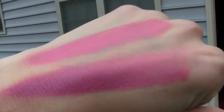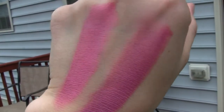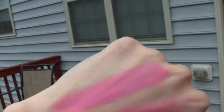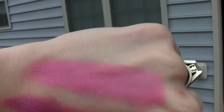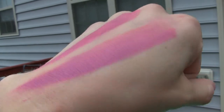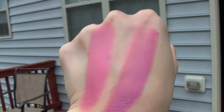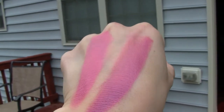So just to show you what they look like outside, it is cloudy today, so this is not in bright sunlight or anything, but here's Paper Cut. That's the one on the left, and then Willa is on the right. That is what they look like in outdoor lighting. So here is what Paper Cut looks like on my lips. Just a somewhat vibrant pink color. I really like it. I really like them both.